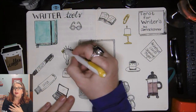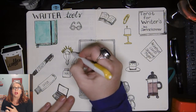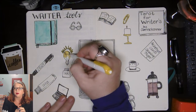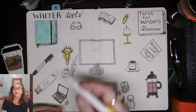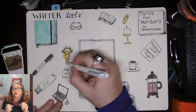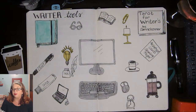Sometimes it gives me an idea for a character. Sometimes it gives me an idea for a plot twist, or maybe a subplot, or maybe the B story. It doesn't matter what it gives me an idea for. It opens up my imagination. It opens the door to my imagination, and creativity blooms, usually when I do that.